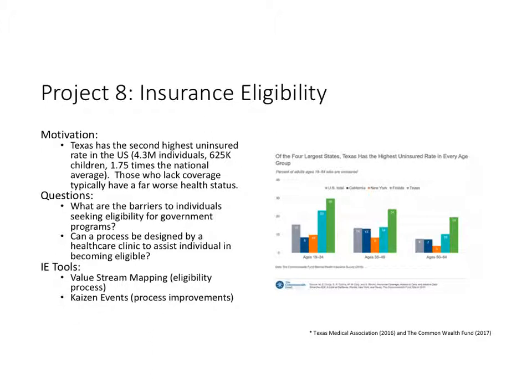Insurance eligibility. This was a project where we were trying to look at how to help more people become eligible for insurance benefits. Texas has the second highest uninsured rate in the United States. This comes from the Texas Medical Association and the Commonwealth Fund.